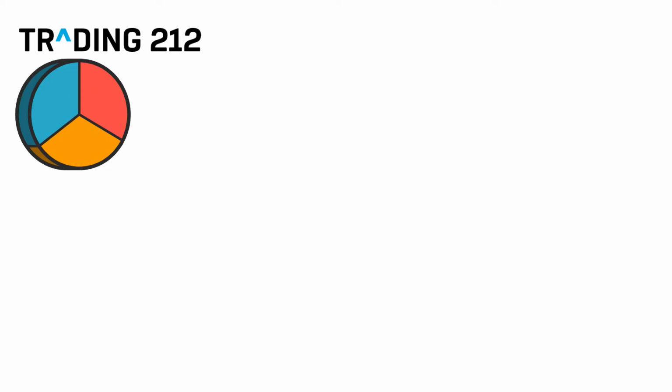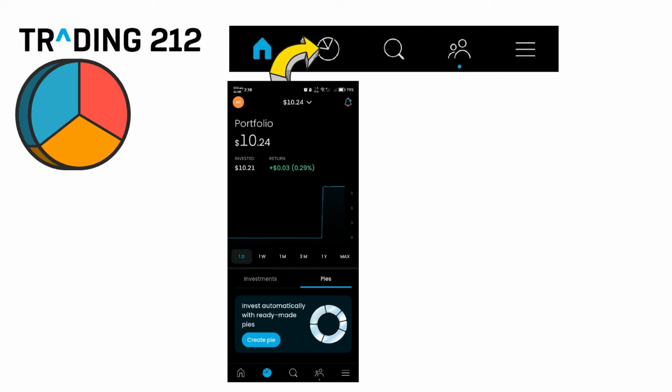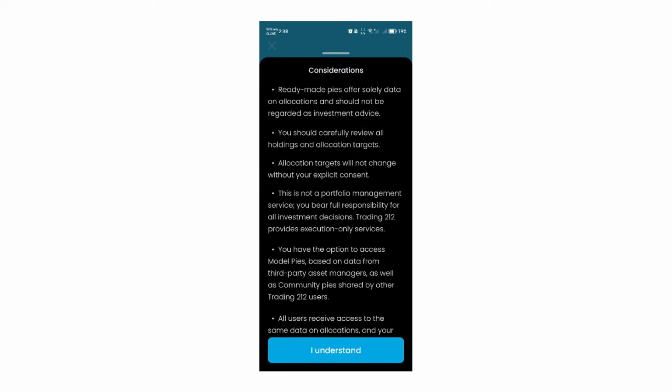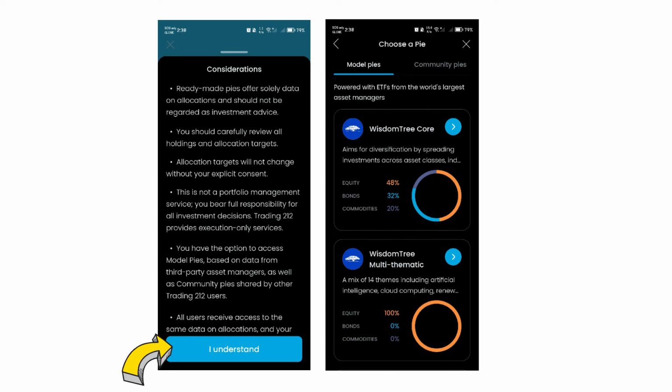To get into the pie section of Trading 212, first you have to select the pie beside the home button. After selecting the pie logo, you'll be directed to your portfolio, looking like this. Select the Pies tab and then Create Pie. After that, you'll be given an option to either choose a ready-made pie or build a custom pie. So for now, let's select the ready-made pie. Read the considerations you have to make in selecting pies, and then you can just tap the I understand button to proceed. After that, you'll see two different tabs, which are the Model Pies and Community Pies.